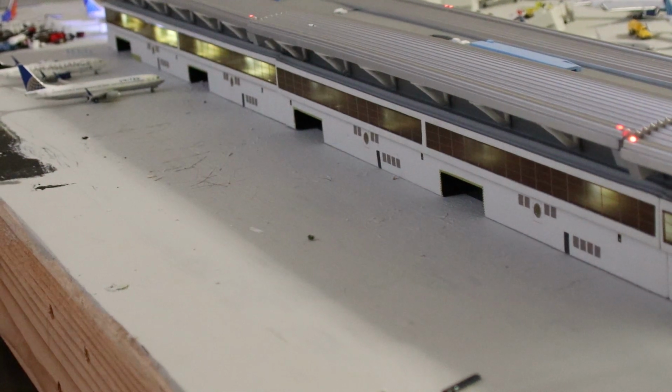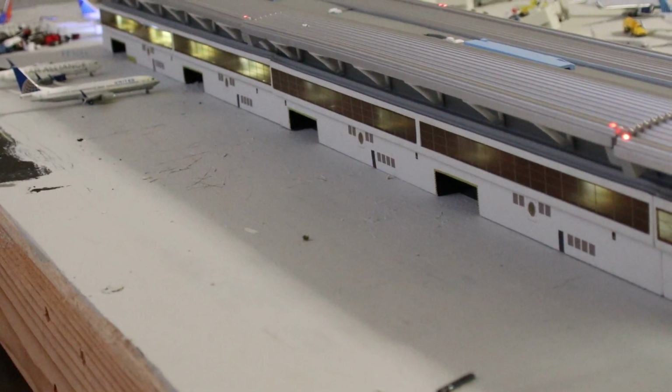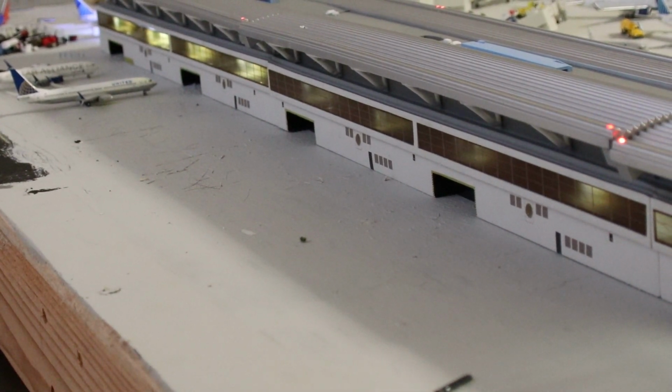Now what comes with the terminal are these gates. These gates over here are each aligned to fit each of the gate holes that you see right over here, here, and so on. And it's really nice to see that the terminal came with all the gates required. I was not expecting to get additional gates.